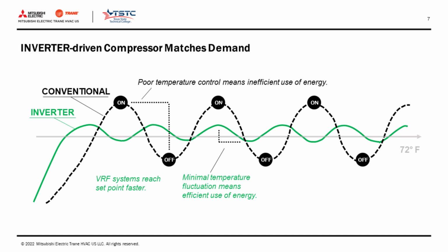Here we can see a comparison of conventional HVAC operation to VRF. VRF systems use inverter-driven compressors, shown in the green line, which modulate energy usage instead of constantly slamming to 100% and then stopping like a conventional system.